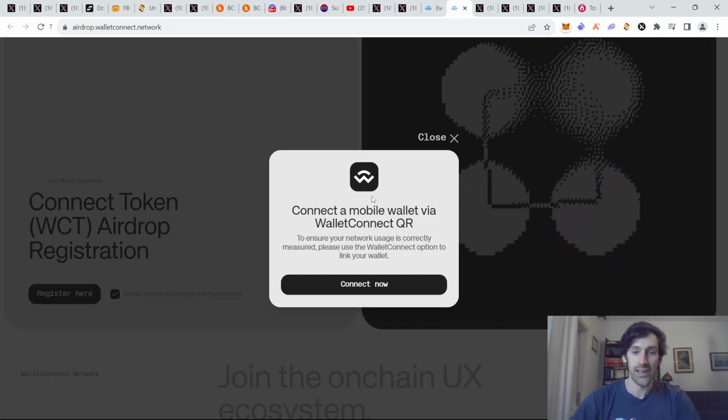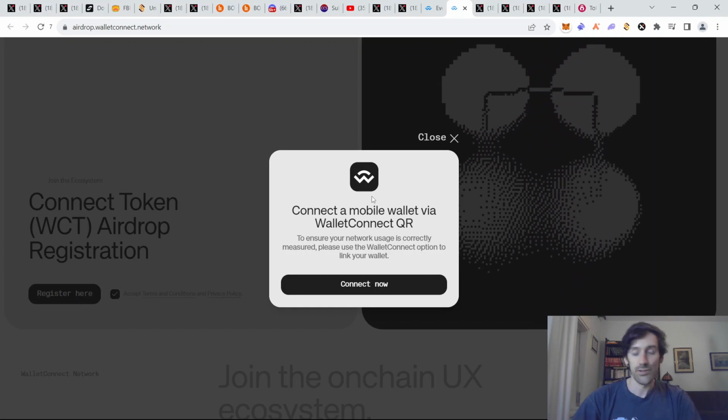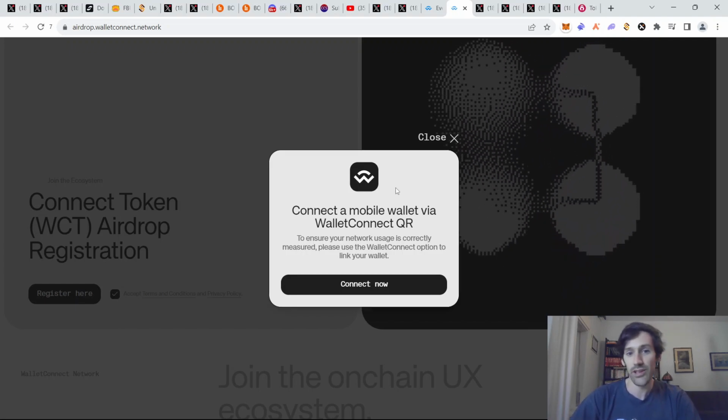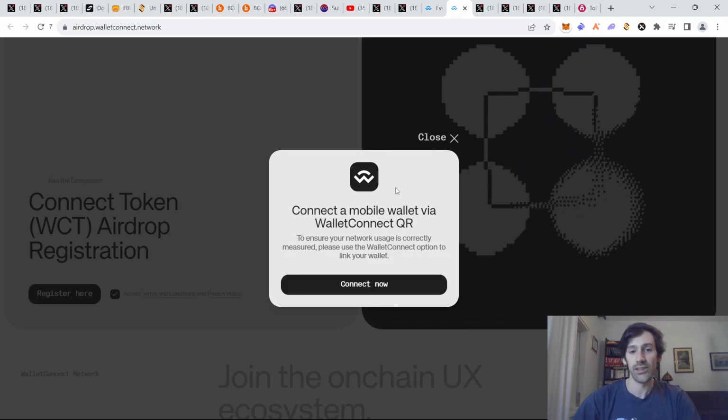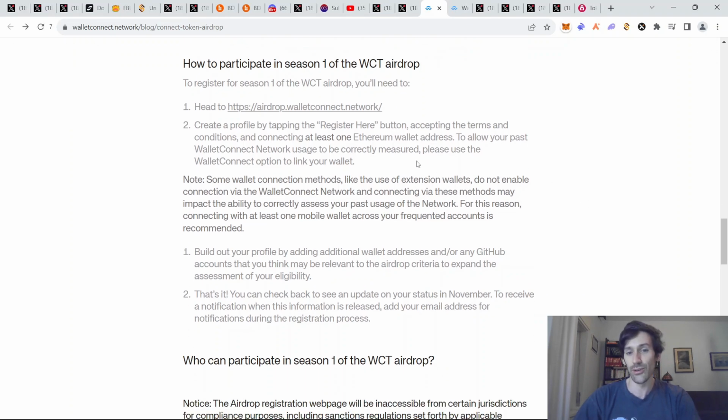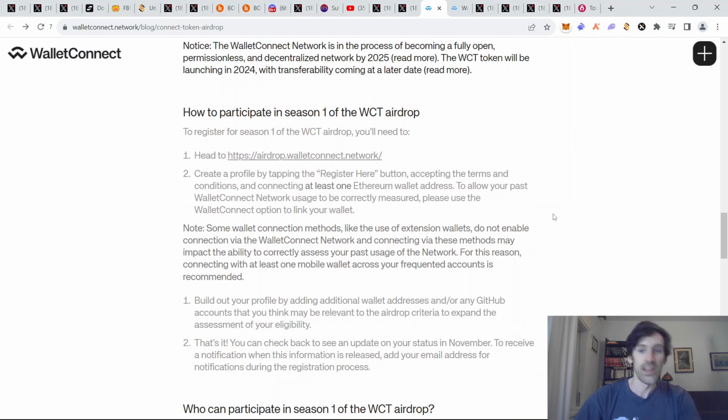So if you have any wallet that is currently supported using Wallet Connect, for example, I've been using Trust Wallet for a couple of years now, all you have to do is connect using mobile and connect using Wallet Connect. And that's all. Once you are connected with your wallet, make sure to register and accept terms and conditions, and we will keep you updated with all the latest developments as soon as we have more information regarding this as well. The airdrop is expected in November this year.